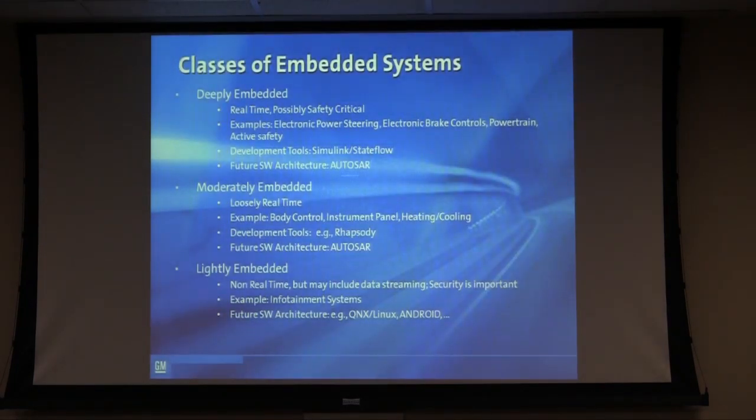The types of systems we develop very loosely can be put into three categories: deeply embedded, moderately embedded, and lightly embedded. Deeply embedded would be things like steering, braking, and throttle control, with lots of real-time control and real-time deadlines. We use tools like Simulink and Stateflow to develop those.